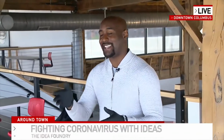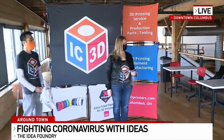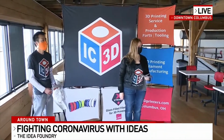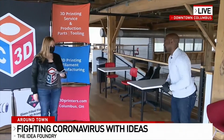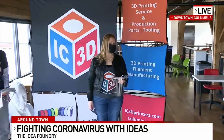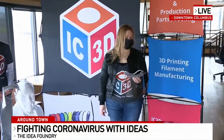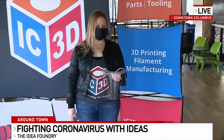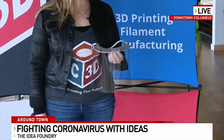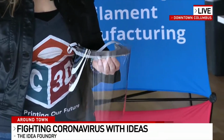We're talking with IC3D right now, Ms. Kimberly, Mr. Michael, with these really cool shields that they've created and really helping people on the front lines as well. Talk about the importance of these. These shields have been critical to help the medical professionals on the front lines of the coronavirus. They've also been helping folks in nonprofits, working in homeless shelters, as well as funeral directors. Those are a group you don't normally think about. We've also sent these to the Native American tribes around the country.